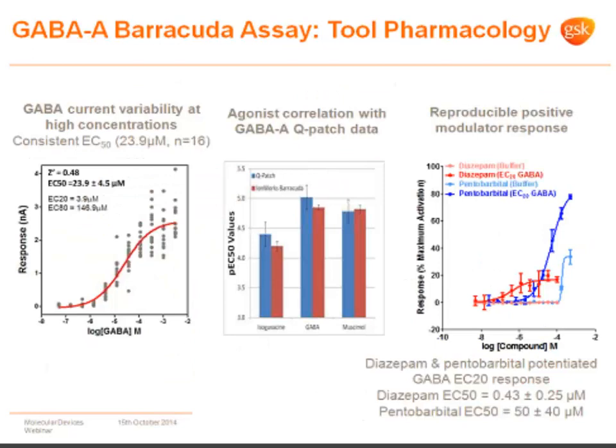So we went on to carry out some pharmacological evaluation of this, starting off with a GABA dose response, and here this is 11-point data. We've basically here solely looked at the peak current again, so you can see there is that scatter of data, but even so, we've got reasonably reproducible EC50 data from this, which is in line with the published data.